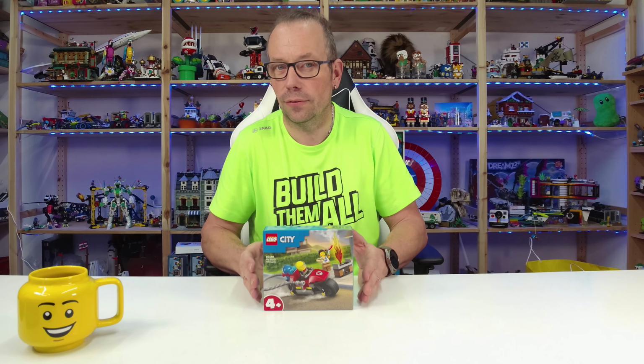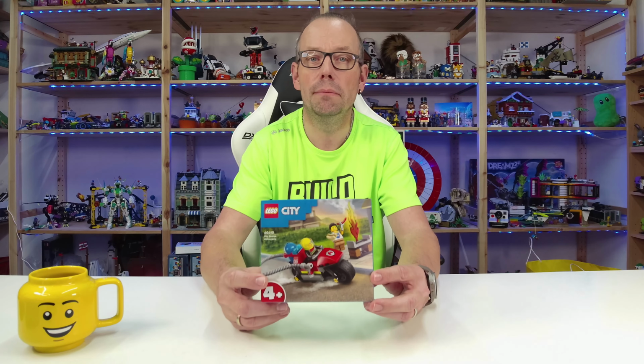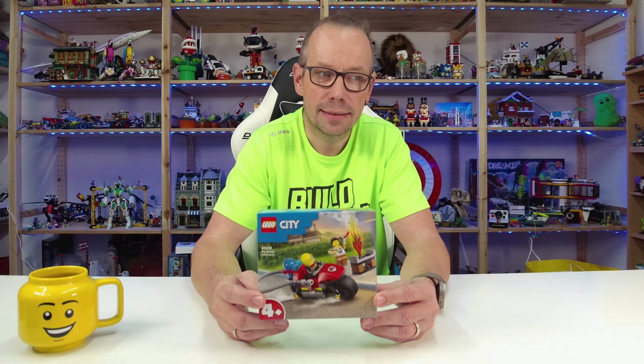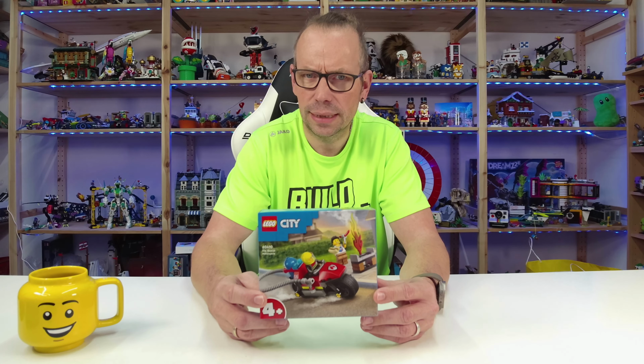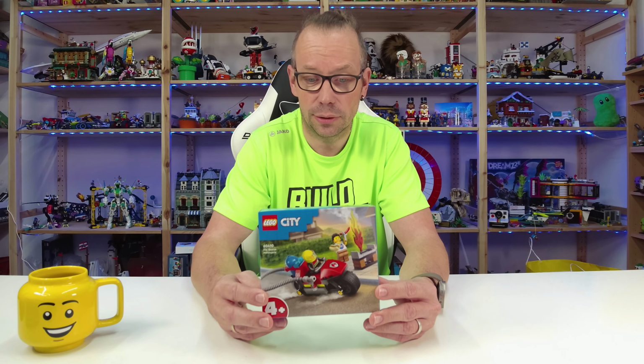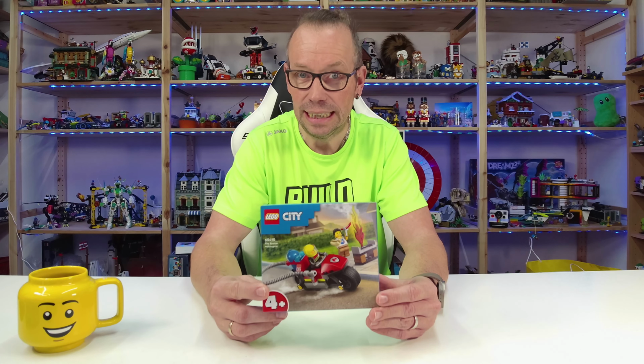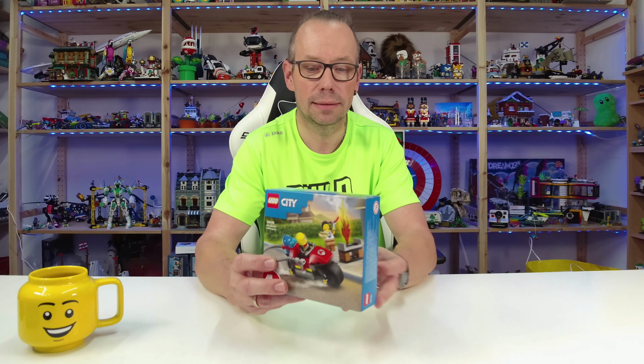The smallest Lego City fire set for the wave of January 2024, the Fire Rescue Motorcycle. The set number 60410 contains 57 pieces and the price is $10 or euros. And it's a 4+ set, that means it is easily built with big pieces.